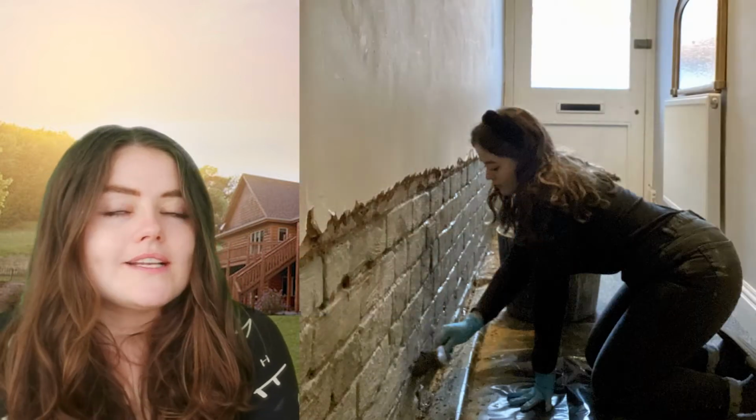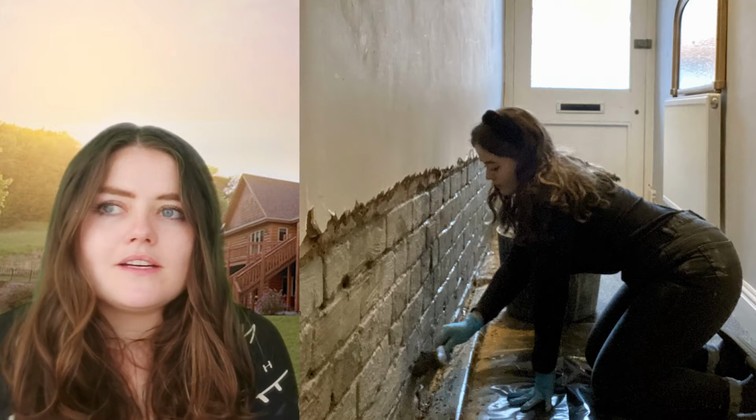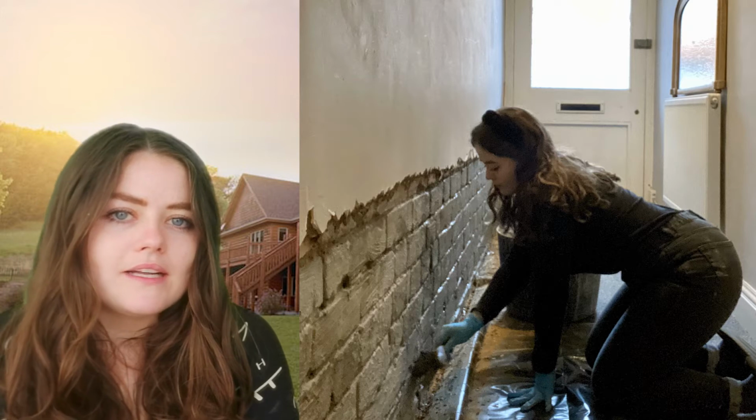So, is it easy to fix this? Is this a complex job? It's not a complex job, and I'll say that because I did the majority of it myself. I did have a lot of help from a friend of mine, Kevin, who is a damp and timber expert. Can highly recommend him, and he taught me how to do it and showed me how to stop damp problems from coming back in the future. Well, that's a fantastic skill and a fantastic bit of knowledge to have.